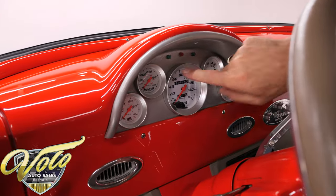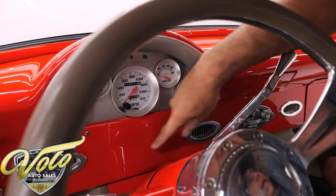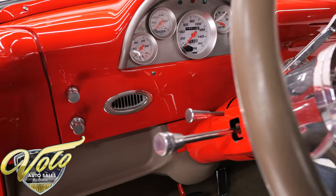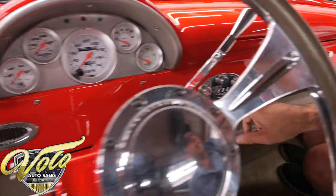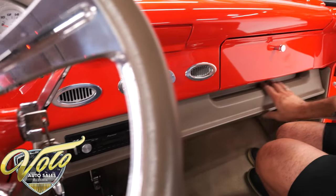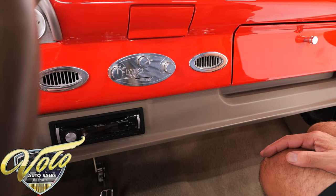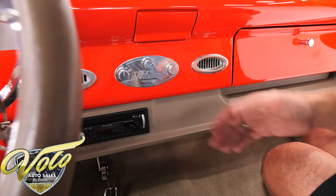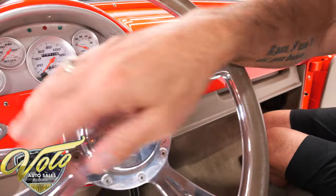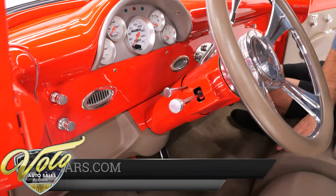Custom dash area, but we got a matched set of white face gauges here, and this whole panel is custom. It has nice oval vents and vintage air controls. This lower panel is custom made. It has a stereo with kick panel speakers, a billet shifter, a tilt column with a color-matched steering wheel, nice carpet down on the floor.